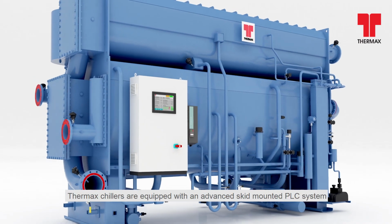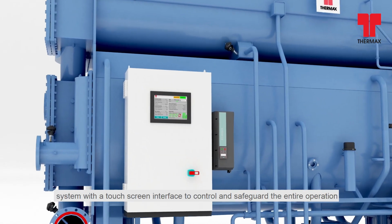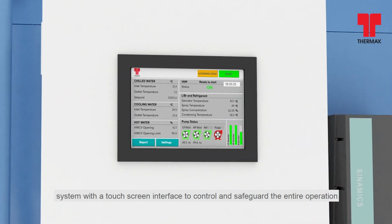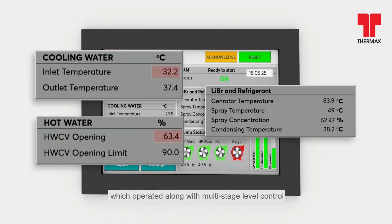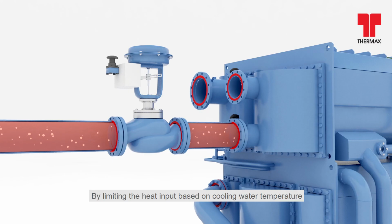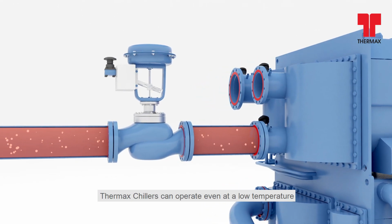Thermax chillers are equipped with an advanced skid-mounted PLC system with a touchscreen interface to control and safeguard the entire operation. Crystallization is prevented through real-time concentration monitoring and control, which is operated along with multi-stage level control. By limiting the heat input based on cooling water temperature, Thermax chillers can operate even at a low temperature.